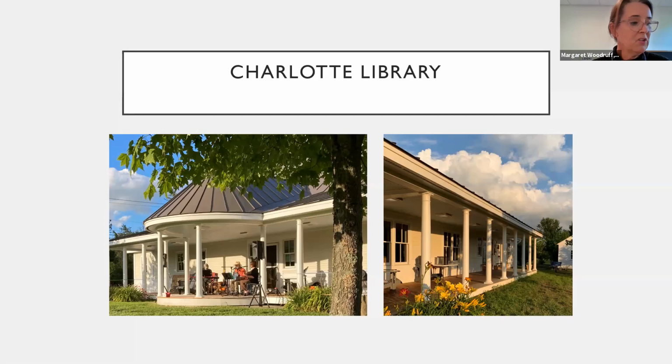The expansion I mentioned allowed us to add a much needed program room and a dedicated children's room, which we hadn't had prior to the expansion. In addition, we were able to incorporate some sustainable practices into the design, and that included upgrades to heating. So we now operate all on heat pumps, which we are told will get us through the cold Vermont winters. And I guess we'll find out shortly, but all seems to be going well so far.